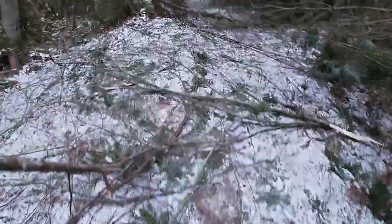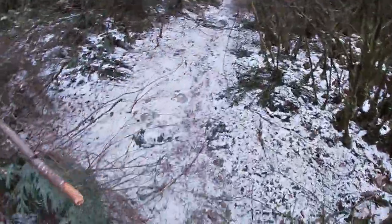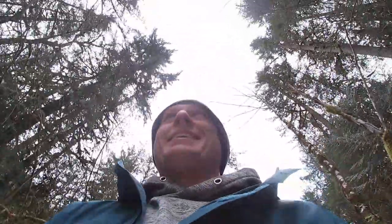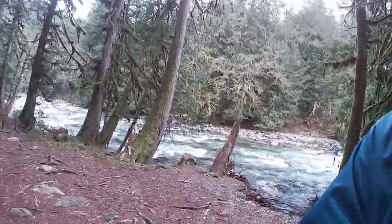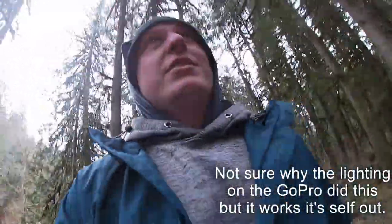Trail's a little overgrown. We had a recent windstorm here, and I'm guessing that's what most of this is from. A lot of stuff down right there. Other than that, it's a really easy trail. So I'm just getting to the caves here, and I'll show you guys in a second. It's right alongside a river, which is really nice. Wow, the ice covering these caves though looks pretty crazy. I wonder if they might be blocked.